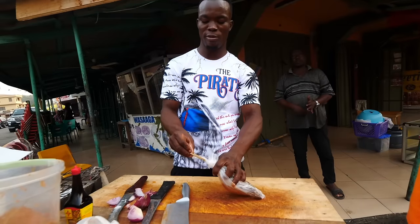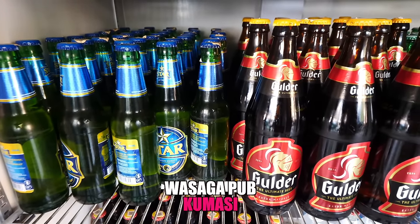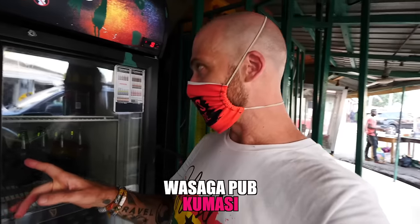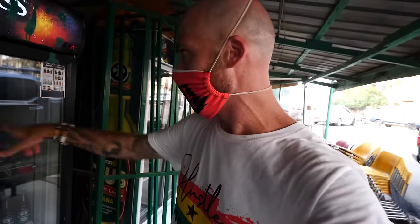And Wasaga Pub. Let's go inside, let's get a beer. I'm like dying. Today has been too hot. All right, so we have here Star, Gilder, ABC, Guinness, Malta by Guinness. They have some Heineken. I mean, they have so many different things. A few of them are from Ghana. Most of them from Ghana, actually, including the Guinness.